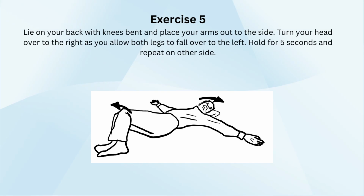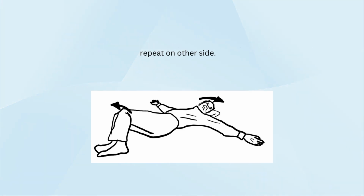Exercise 5 shown here is done while laying down. It is recommended to complete this while laying on your bed. Start by laying onto your back with your knees bent and place your arms out to the side. Turn your head over to the right and allow both of your legs to fall over to the left side. Hold this for 5 seconds and then repeat onto the other side.